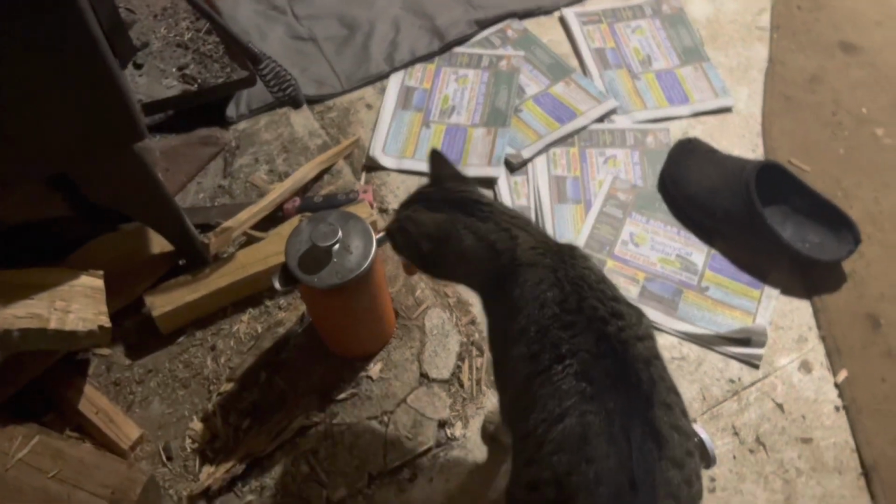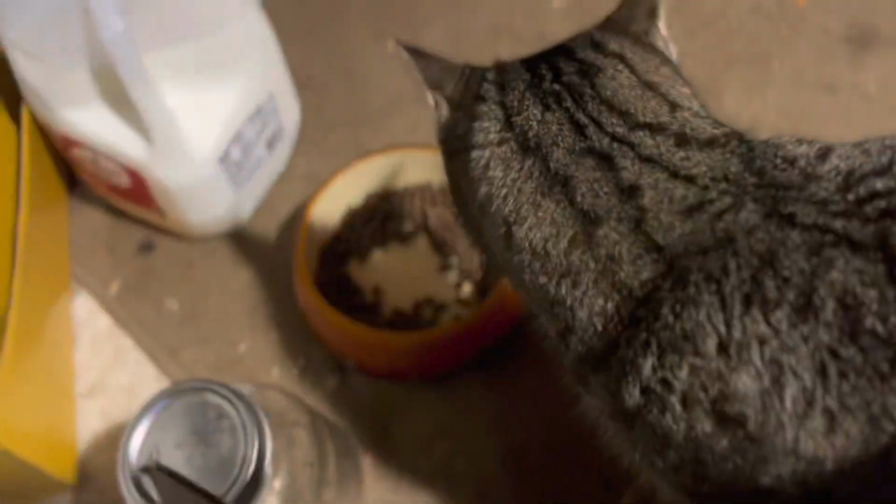Hey, you want to get in? All right, you looking in? Yeah, it's cold and wet out there. It's raining again. Nice and warm. Hey, Kibble. Want to drink some milk? Okay. It's a cold, rainy night.